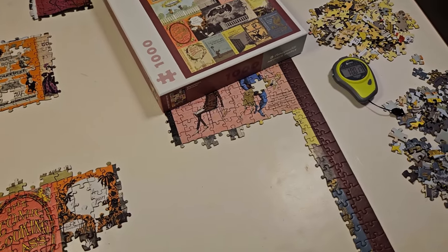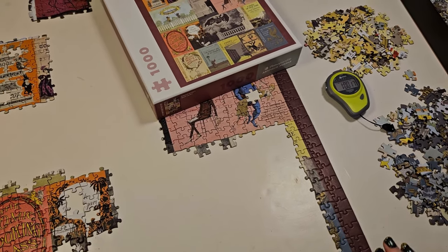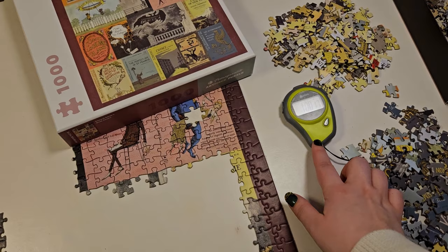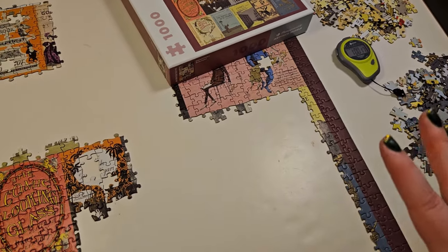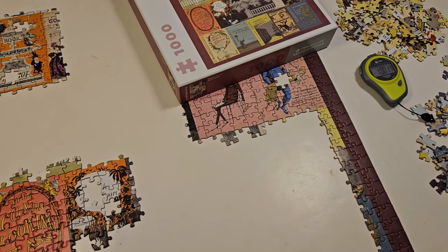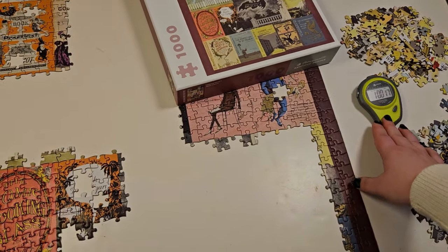Also, and I've talked about this before, I am not trying to do this as fast as I can. I very, very rarely am. So that 1 hour it's taken me so far, I have been watching a show going on in the background. I really haven't tried doing it as quickly as I can. So keep that in mind when you see how long it takes me.